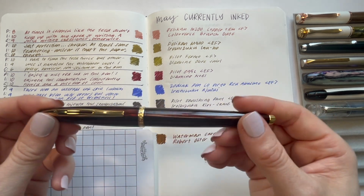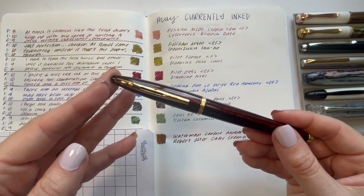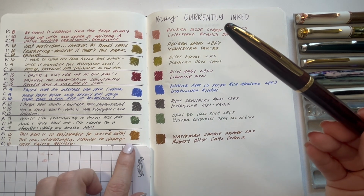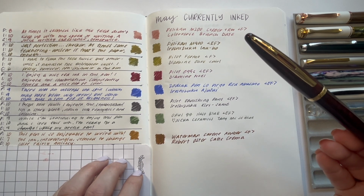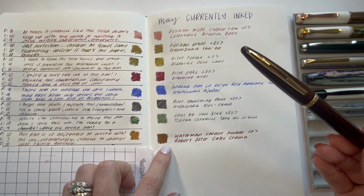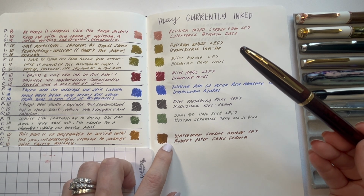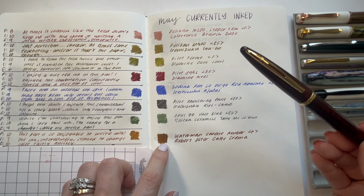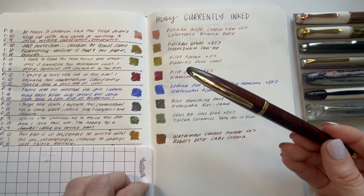Now this pen is inked up with Robert Oster Cafe Crema. This is the reason that I added in this new feature, because this ink, to me, is a whole different color than how it started at the beginning of the time using it. So I really wanted to ink this ink up because the shading and the way that it gets really dark and almost black around the edging, kind of a black tipping, is just so beautiful. And that's what I really, really wanted for this pen.